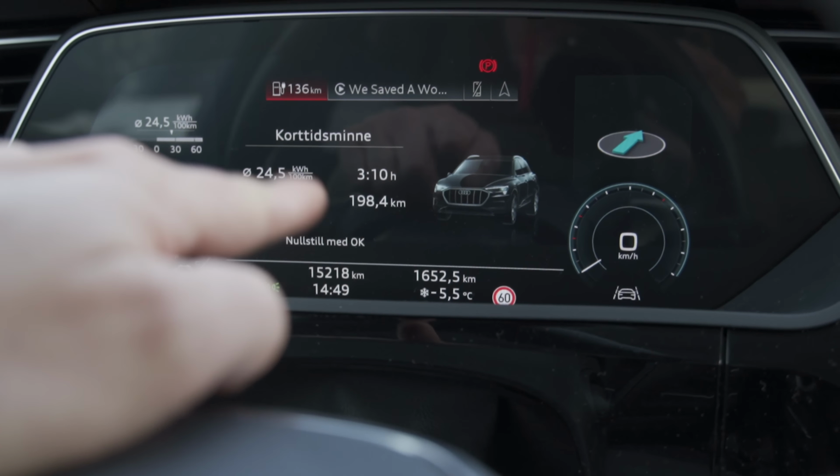We are moving westwards back to Sandvika, and we should maybe hit some traffic here. It doesn't look too bad according to Google Maps. But yeah, our consumption, guys, 23.5 kilowatt hours per 100 kilometers, minus 3.5 degrees outside. So it isn't too cold today.